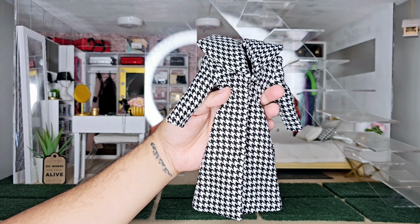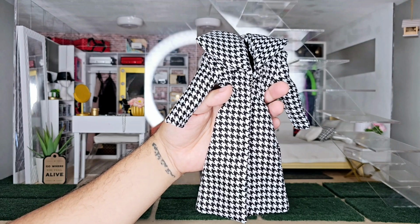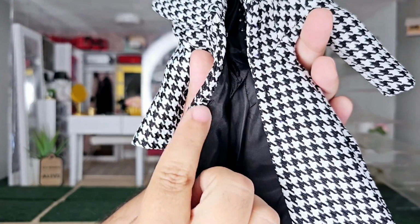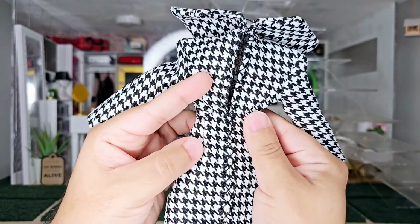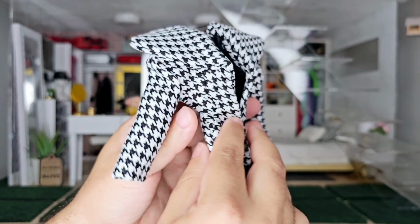The thickness and the weight of this fabric is just amazing. It has hooks right in the front for opening and closing. They're in black, so they're kind of hard to see, but they are right over here. We do have pockets right in the bottom on either side. And then we have that corset detail in the back opening. It's just really on the doll.